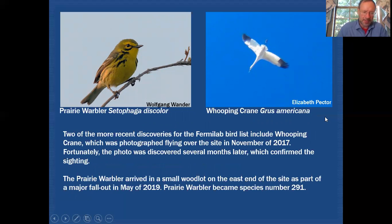I was attending a DuPage Birding Club meeting, and it happened to be members night. And one of the presenters that evening threw up a slide and said, oh, here's a couple of whooping cranes that I photographed flying over Fermilab. So I immediately after the meeting talked to that person and got the photo for verification. And so that became the 290th species for the site.